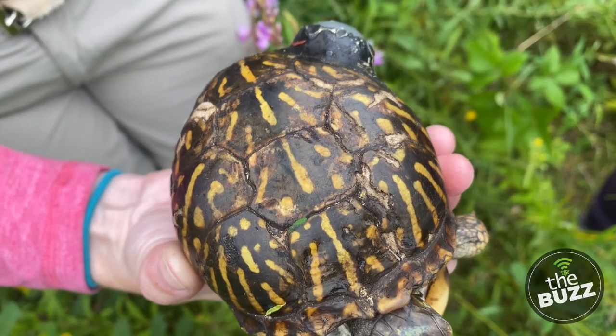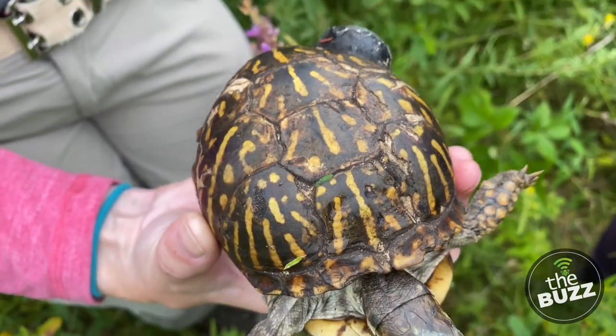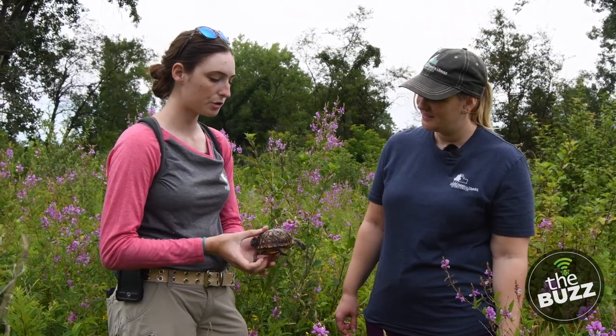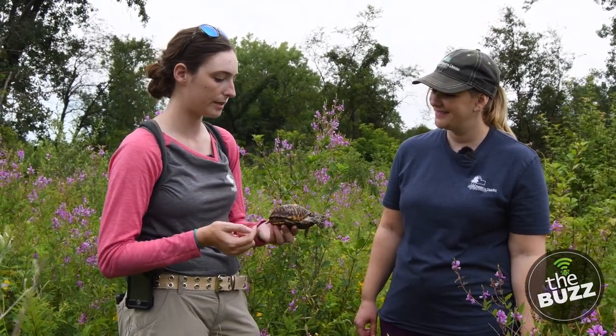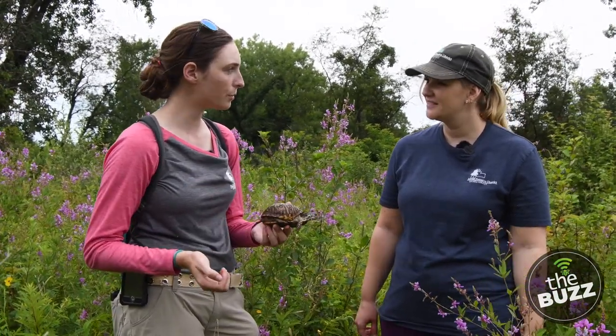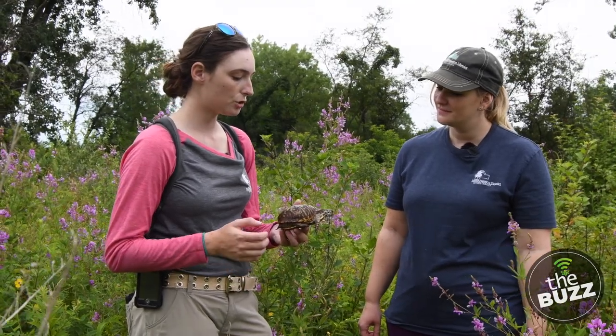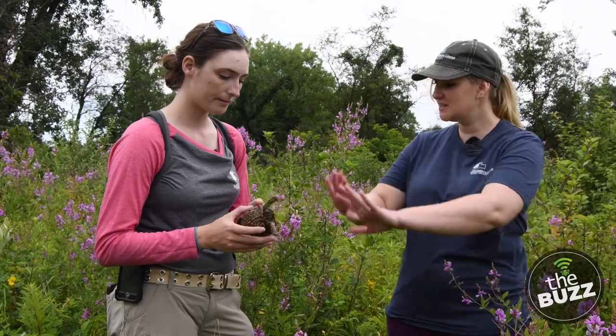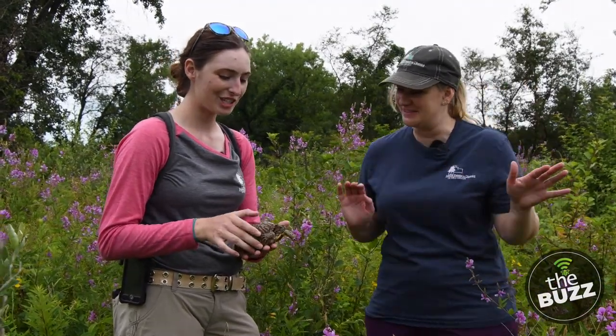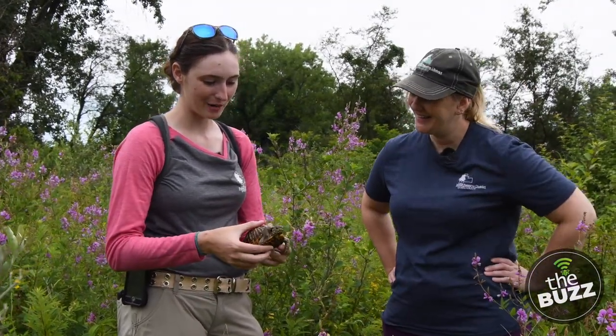She also has a lot of damage on her shell. Yeah, I noticed that. This is from attempted predation, so maybe a coyote or a raccoon got a hold of her and she holed up. She didn't lose any limbs, but her shell got damaged in the process. But that just shows that her shell's working. It's doing what it's supposed to do. Yeah, she seems fine, even though there are scrapes on it. She's pretty active. She's wanting to get away, so she's doing well.